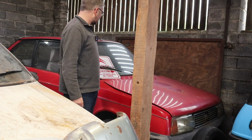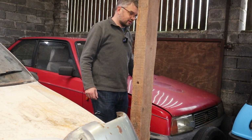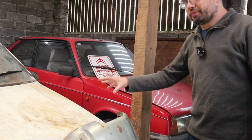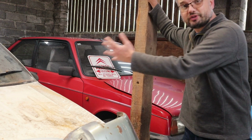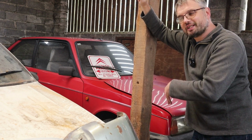We've got the winter period, there's not much happening. I do need to make some improvements to the building just to try and stop the weather getting in a bit more. But yeah, I've got two slow burners to do. And bear in mind, parts supply is going to be an issue on both cars. I may well have to go to Serbia or Romania to acquire parts for these cars, or at least have contacts there and get the bits sent over.